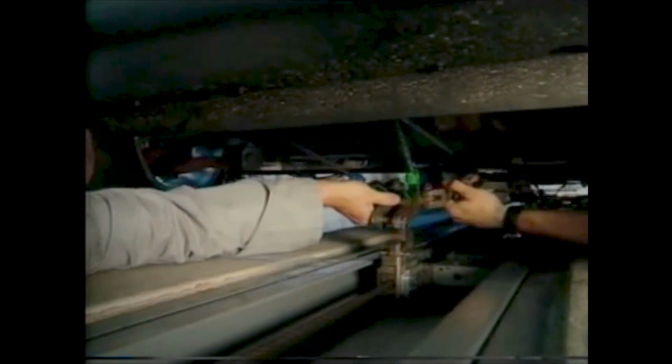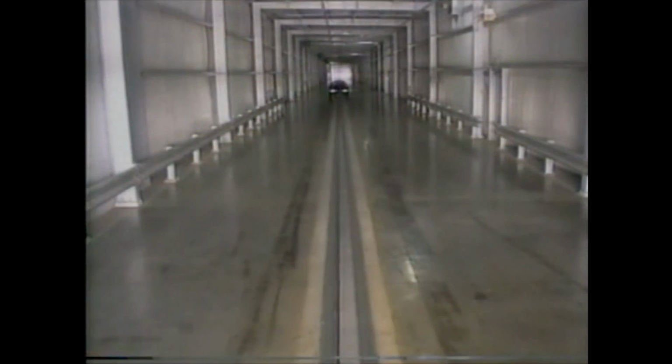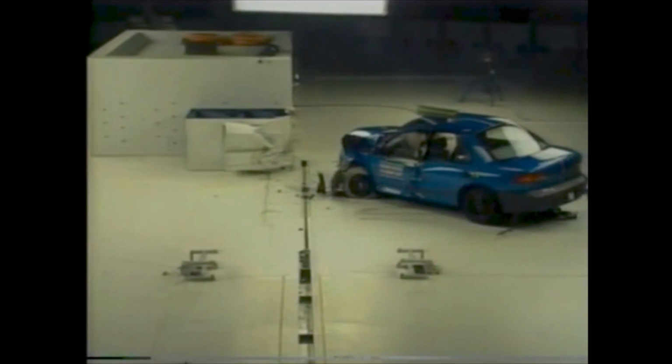Every one of these vans meets federal regulations. The question is, can they pass a test the government doesn't do? 2 years ago, the Institute began what it calls a revolutionary new series of crash tests. Very different from the government's.